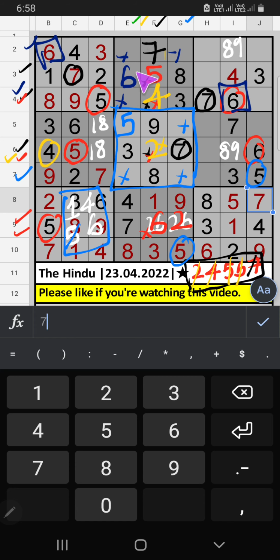Column E, we have 4 and 6. So 4 and 6 can't come in this cell. It will come in one of the 2 cells. 5th row, we already have 6. So 6 can't come in the cell. 6 is confirmed here. Then 4 is here. Then only 1 number is remaining, 1. 1 is confirmed here. 7th row, only 1 number is remaining, 4. 4 is confirmed here.